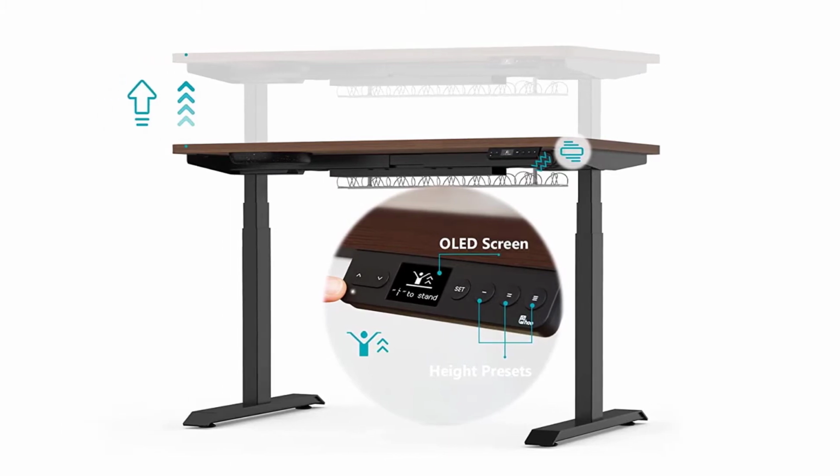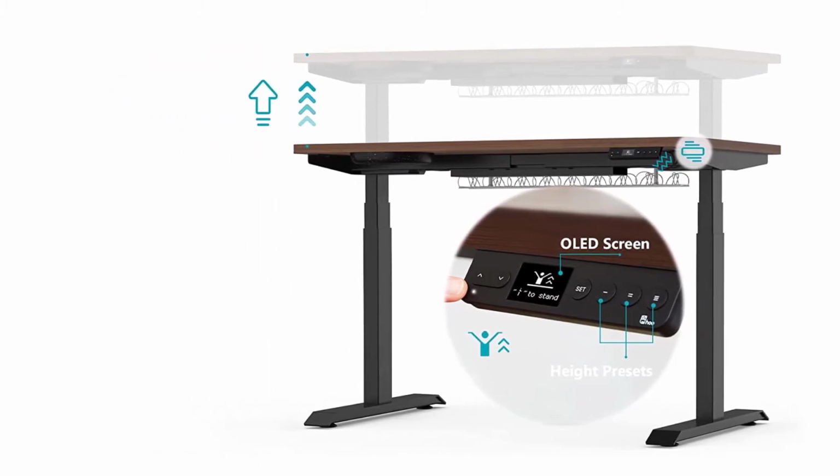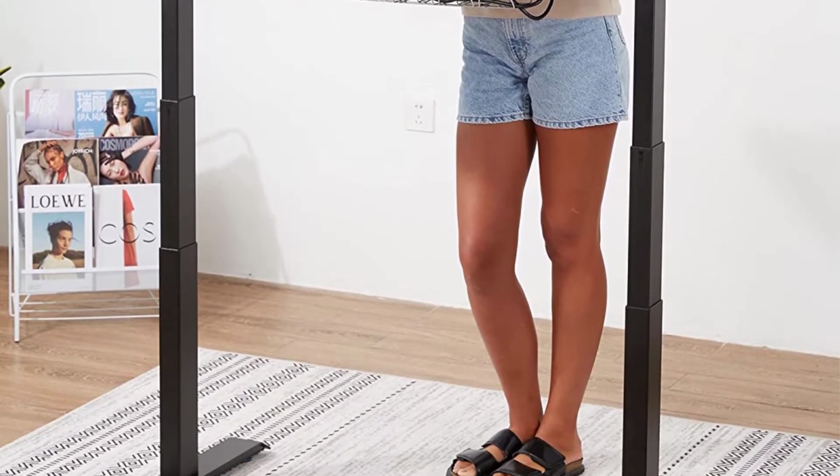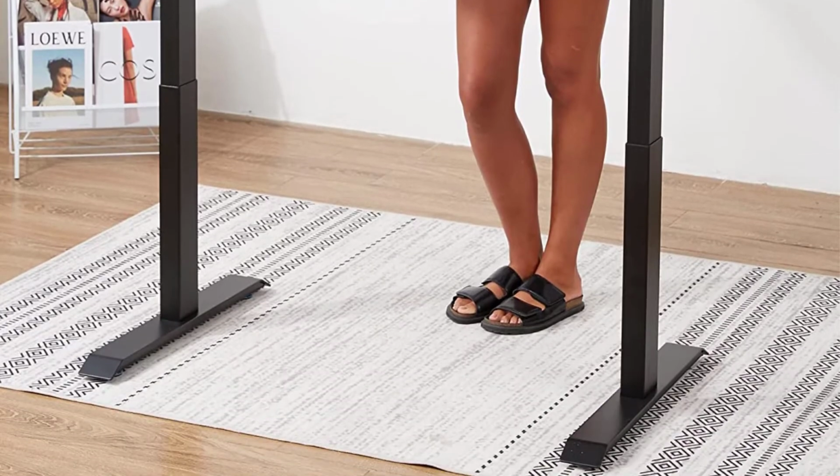Overall, this Who standing desk is not only affordable, but it also has similar specifications to industry-leading desks, making it one of the most stable standing desks on the market. Definitely, another option worth considering.